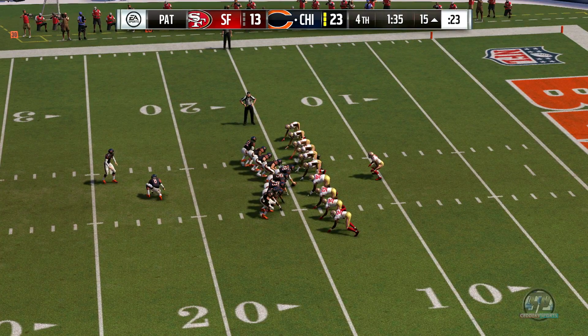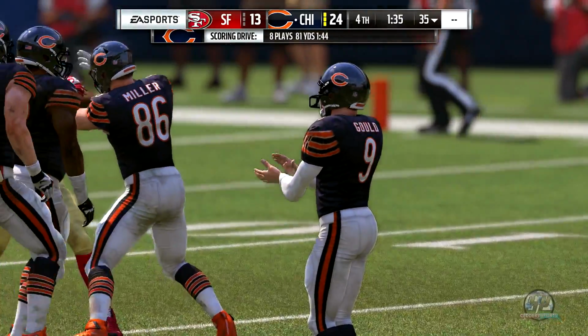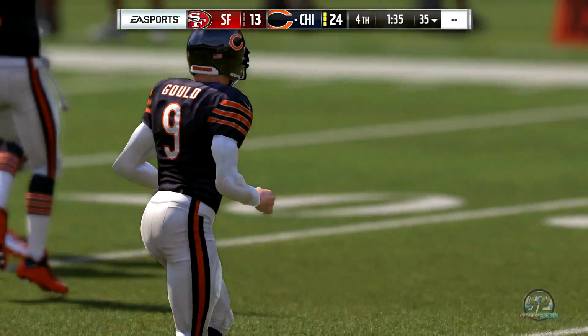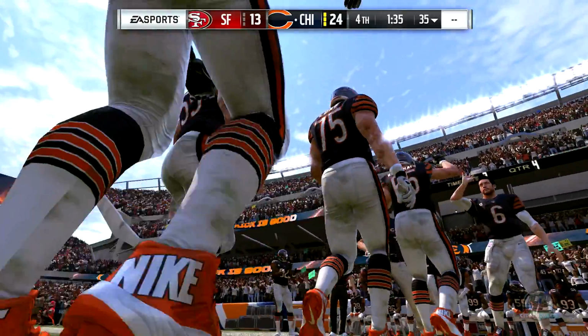Still an important piece of business to take care of, the extra point. And that one pushes the lead up to 11. So that drive in total, 8 plays. And it was finished off with a 10-yard touchdown scamper.